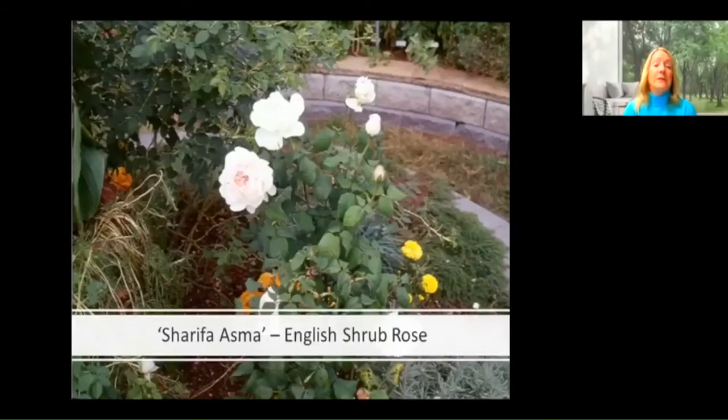Sharifa Asma, that's a unique name. It's an English shrub rose from Mr. Austin, mother of pearl pink. This picture may look more white, but it's mother of pearl pink. Beautiful shade of pink. Grows about 4 feet tall, has a sweet scent of damask and myrrh in it, but it does have lots of thorns, so be careful when you're pruning Sharifa there. Very good disease resistance.